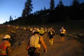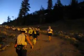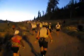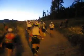To escarpment. I'm probably going to walk this whole hill, save some energy. Sun's starting to come up. Looking forward to a beautiful day.